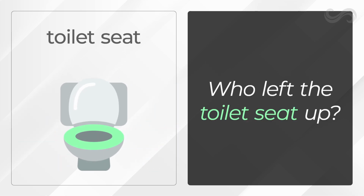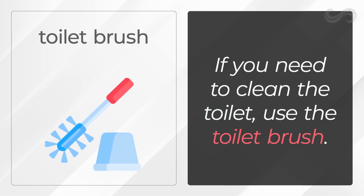Toilet seat. Who left the toilet seat up? Toilet brush. If you need to clean the toilet, use the toilet brush.